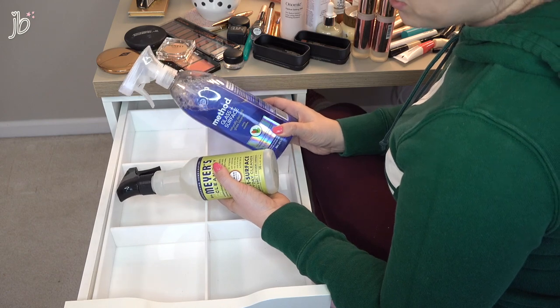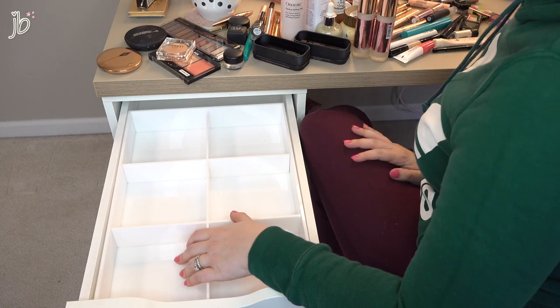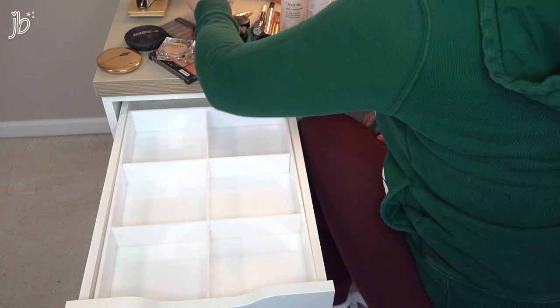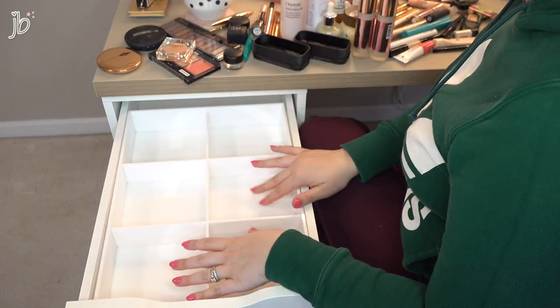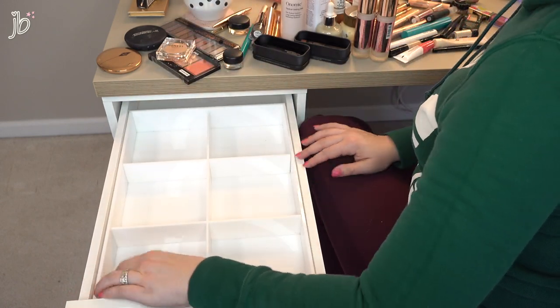I also am gonna use the Method glass and surface cleaner. I know a lot of you ask what I use, so I figured I would share. So this is clean, it's smelling fresh. Let me take a sip of coffee. I'm gonna pull some of these products back into here and then we will go from there.